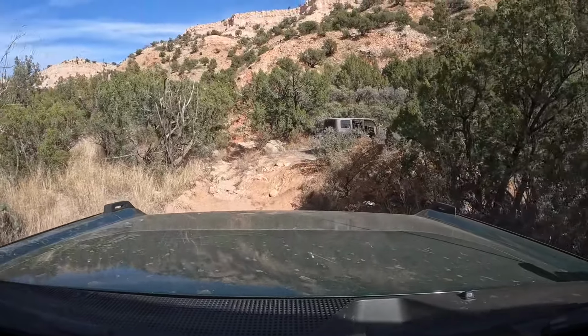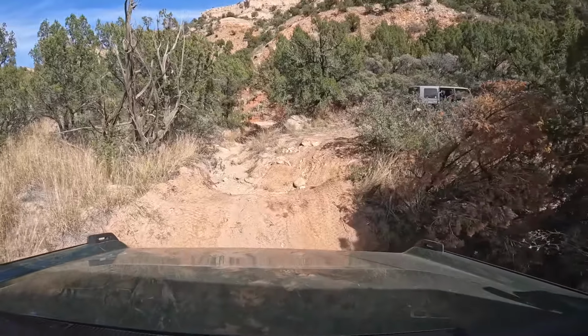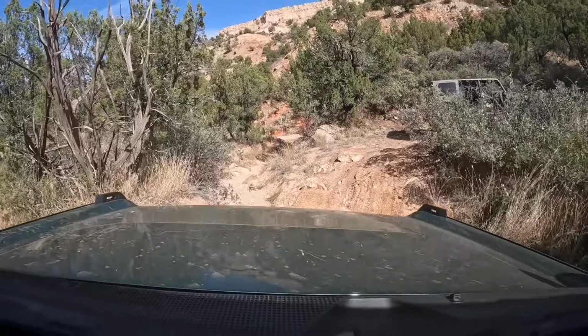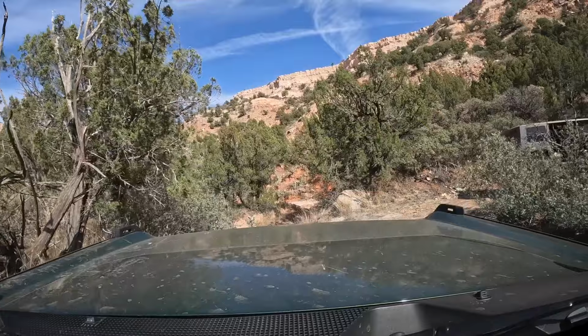There's so many views here that you can just watch the views instead of the trail. I really love this place, and we'll definitely be going back.